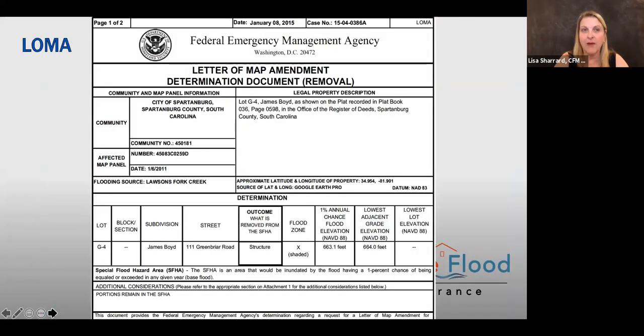And then this is a map determination that comes from either the lender, or you can get it from your insurance agent. These are offered for free through us. If you go to our website, you can get one of these and it tells you whether it's in or out. And it tells you here that there was a letter of map amendment issued right down here. Part of the property is still in the flood hazard area, but the structure is not.